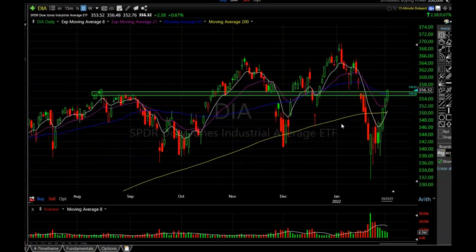And looking at the Dow Jones Industrial Average, or the diamonds, you can see they are definitely leading the market higher. It's broken above that 50-period simple moving average, but don't forget, guys, a lot of times these market averages break a little bit above that very important moving average, and just reverse the next day. So I wouldn't be a bit surprised if that happens in the diamonds.